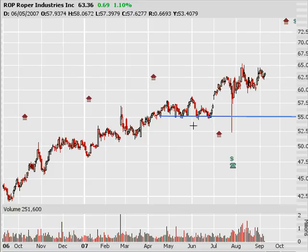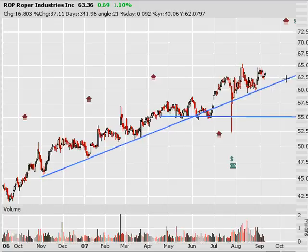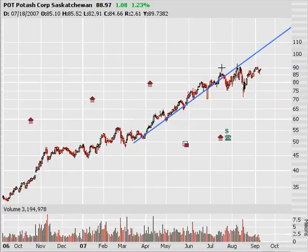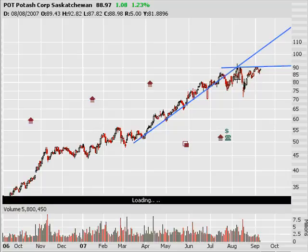ROP, it's also been a favorite on my lists because it's sustained a pretty good trend. It's off and running today, and it's right near its highs. So you know, maybe I take it here in anticipation of a breakout. And if I don't get it, I fold. Big deal. Potash. I think if you're not long Potash in some kind of a long-term holding here, something's wrong with you. You got to have some stock here in Potash. Yeah, I'm buying today. I'm in.